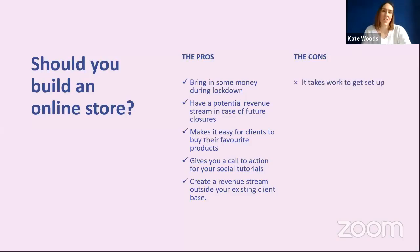But the cons are that it does take work to set up. I genuinely believe that you can have a shop set up in less than a week, but you are still going to have to sit down and actually do the hard work. It's another thing for you to manage. And right now, while we're in lockdown and you've got time, you might be like, oh yeah, but that doesn't really matter, I've got time, that'll be fine. But actually, it's things like stock management, making sure that your products are up to date, making sure that you add new products and what have you. And whether it's taking them to the post box or delivering them or whatever, you've got to factor in that is another job that you will need to do.